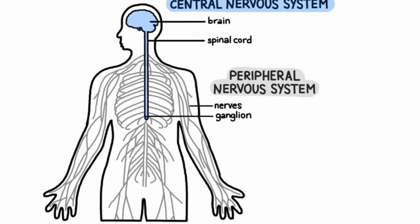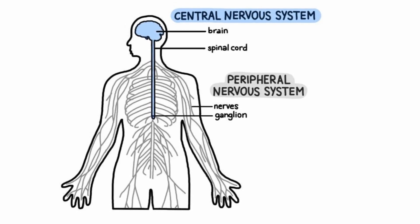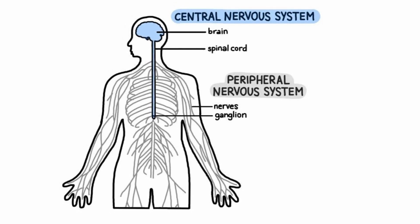The CNS consists of the brain and spinal cord, while the PNS includes all the nerves that extend from the CNS to the rest of the body. The brain is the command center of the nervous system and is responsible for processing and interpreting sensory information, initiating motor responses, and controlling various bodily functions.